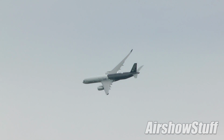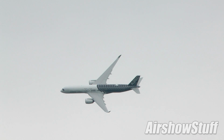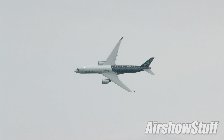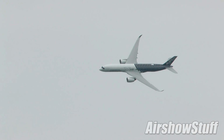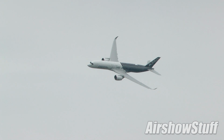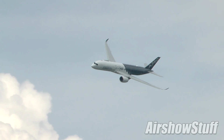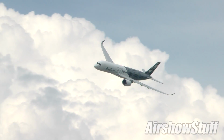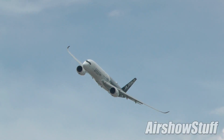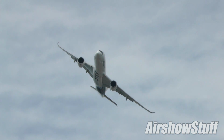which have been specifically developed for the A350. Their thrust is right now 84,000 pounds. And our airplane has the capability to take off at a max takeoff weight of 606,000 pounds and to land at a max landing weight of 456,000 pounds. Its span is 65 meters, which is 230 feet, and its length 290 feet.